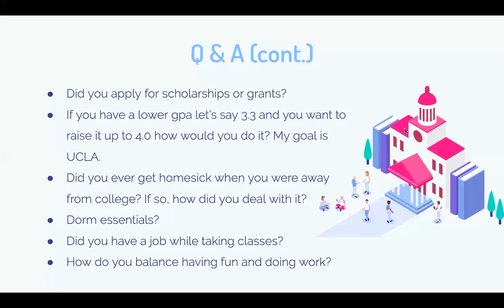When do I start applying for the FAFSA and other scholarships? You could do other scholarships from now, to be honest with you, but most people start them at the end of junior year, and then you're applying for scholarships the whole time during college. Every single year you're getting new scholarships.